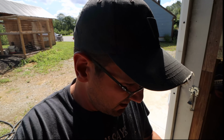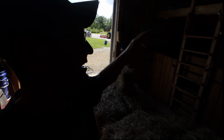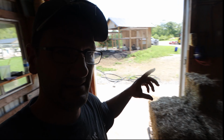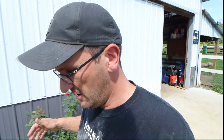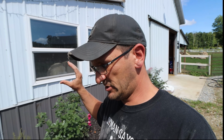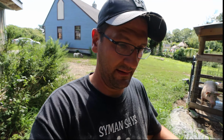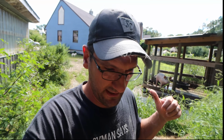But down here, 1, 2, 3, 4, 5, 6, 7 bales. Up there, maybe 6 total. Those are super old. I don't want to feed those if I don't have to. So only 6 bales of hay in there. We could store about 200, let's say, ballpark in that barn, and still allow the goats all the room they have. So 200 bales of hay in there, 350 in the storage container.